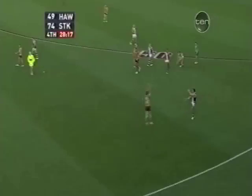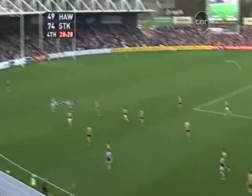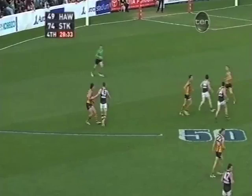But he's not happy with Joe Blake. His emotions spilling over as McAvoy tops off a wonderful afternoon. Arguably his best game to date with a big mark. And then kicks long, but it's all Hawthorn. Campbell takes the mark in front of Dawson. 50 metres, told Zach to come back.